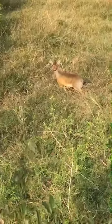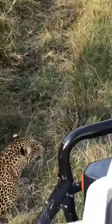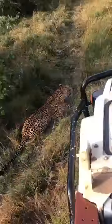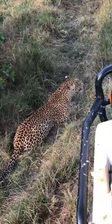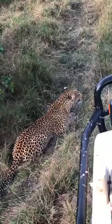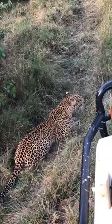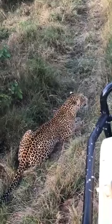So the dik-dik is trying to be a bit careful. The leopard is right in front of our car, watching the dik-dik, although the dik-dik is not yet aware that the leopard is around. So the leopard is trying to get a bit closer. Remember, you don't have speed, but a leopard can ambush. And remember, I had just spotted this leopard up on a tree, and then he just ran down and was trying to ambush to have a snack. Although this is a small kill, it's just a bite for the leopard.